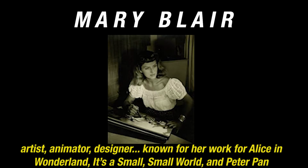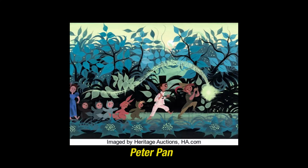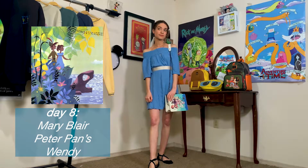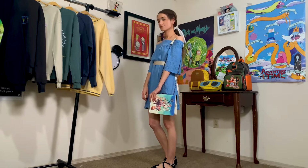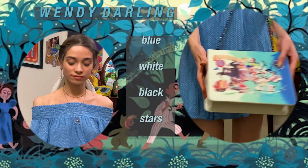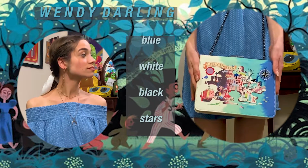Mary Blair was a Disney animator back in the day who inspired Small World, Peter Pan, and Alice in Wonderland. So I decided to do Wendy from Alice in Wonderland in honor of her artwork. And this was the skirt that I was talking about in the Minnie Mouse outfit. It's actually a dress. So with this, I made this into a dress like Wendy wears.